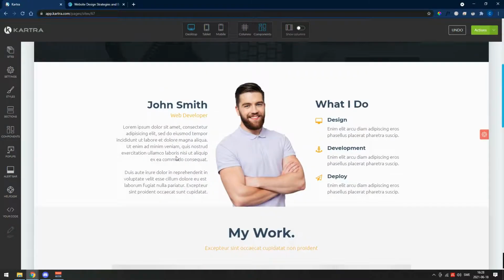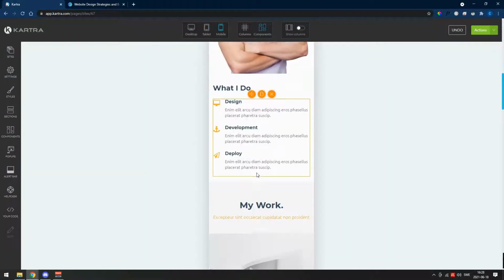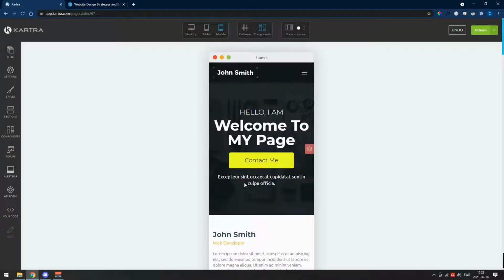Click out, exit. Now, what's also great is that you have a quick shortcut to go from desktop to laptop to mobile. And as you can see, it builds a mobile responsive template from the start.